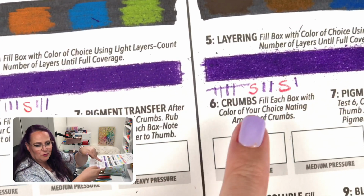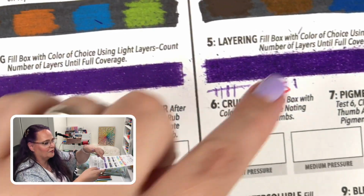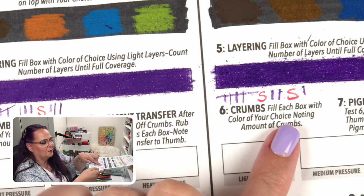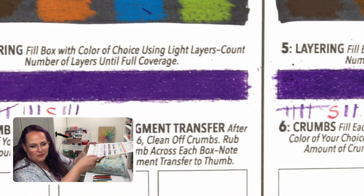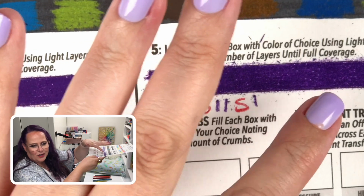I put down 2 more layers, and again I came to a point where I was like, I either need to push harder to fill up the white of the paper, or I need to sharpen and try again. So I sharpened, I did 1 more layer, and it didn't make any difference. And you can see it didn't get all the white gone. Over here it's almost all gone, and here there's still white speckles.